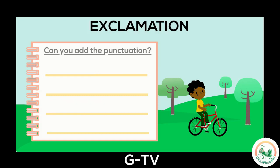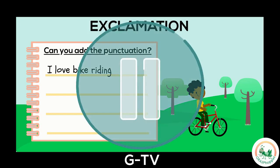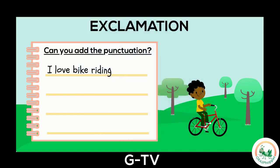Here is another sentence. Can you add the punctuation? I love bike riding. Be sure to pause to practice. Did you think to yourself, this sentence is telling about a feeling? If so, did you add an exclamation mark at the end of the sentence? Nice work adding the right punctuation.